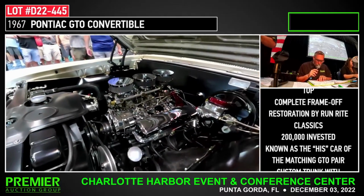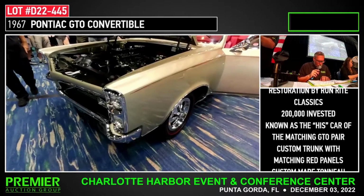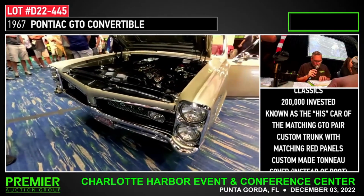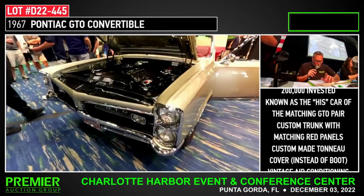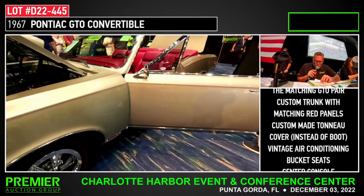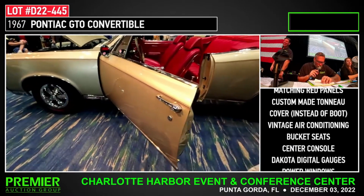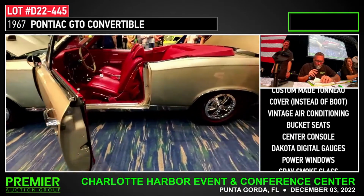Again, a laundry list of awards here. Best of show at the POCI Nationals and GTO AA. Best Pontiac at the Muscle Car Nationals. Now, ladies and gentlemen, at those Pontiac Muscle Car Nationals, this car scored 999 out of 1,000. Concours gold at the GTO AA Nationals, selling no reserve from that award-winning private collection.